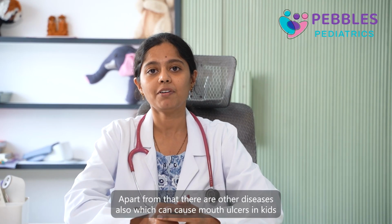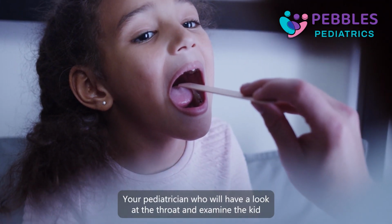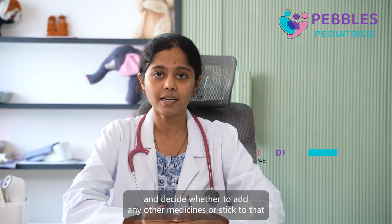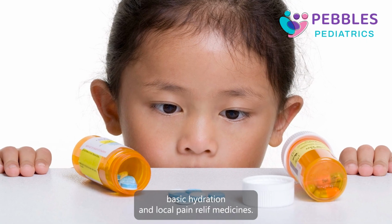Apart from that, there are other diseases also which can cause mouth ulcers in kids. So you need to consult your pediatrician who will have a look at the throat and examine the kid and decide whether to add any other medicines or stick to the basic hydration and local pain relief medicines.